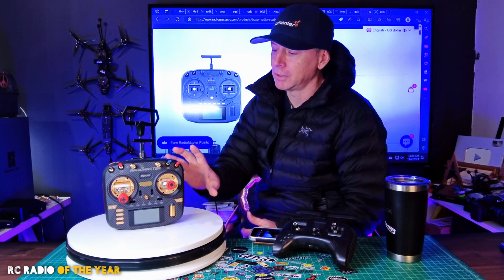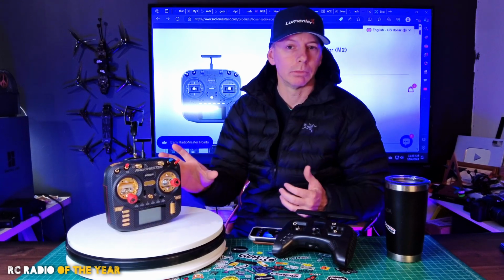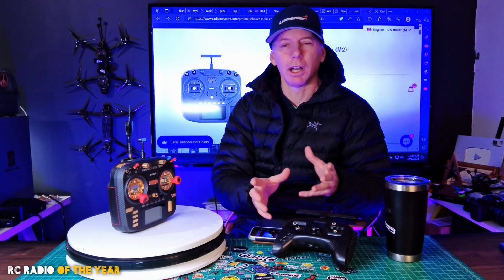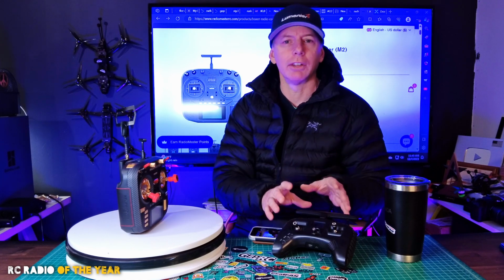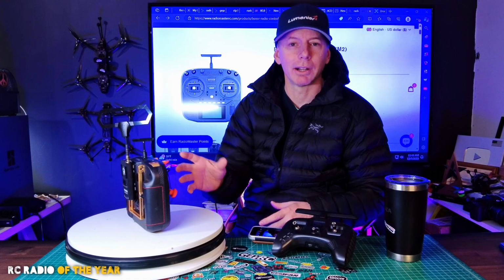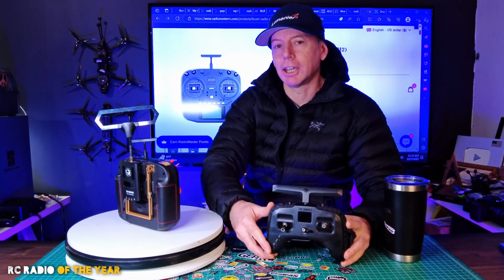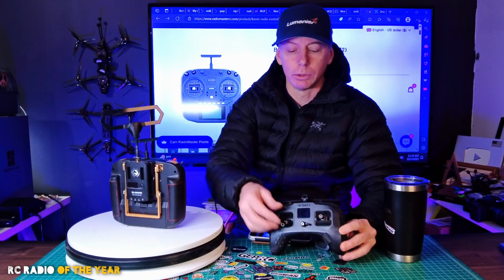This one is a mid-size radio. It does come at a $99 price point, which is also kind of crazy. It's cheaper than a Tango 2. I believe the Tango 2 was in the $200 price range, but it does not do ELRS. The Boxer, however, can do ELRS and TBS. So that may be the reason why you would want a Boxer over a Tango 2. You would want the Tango 2 if you're just going to be dedicated to flying all TBS and you wanted something that could be super compact.